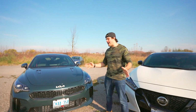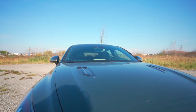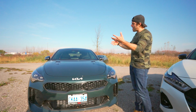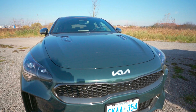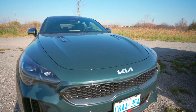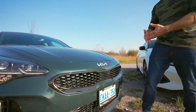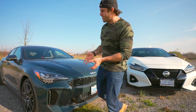So let's compare the exteriors at first glance. Now this Stinger is the 2022 GT package here. And the Stinger compared to our Maxima, a lot more rounded body here. You can see how round it is from the front end, how everything swoops forward. You can see our forward sensors and forward camera here. We're gonna get to the technology in a second, but this is just a nice aggressive looking front hood here.